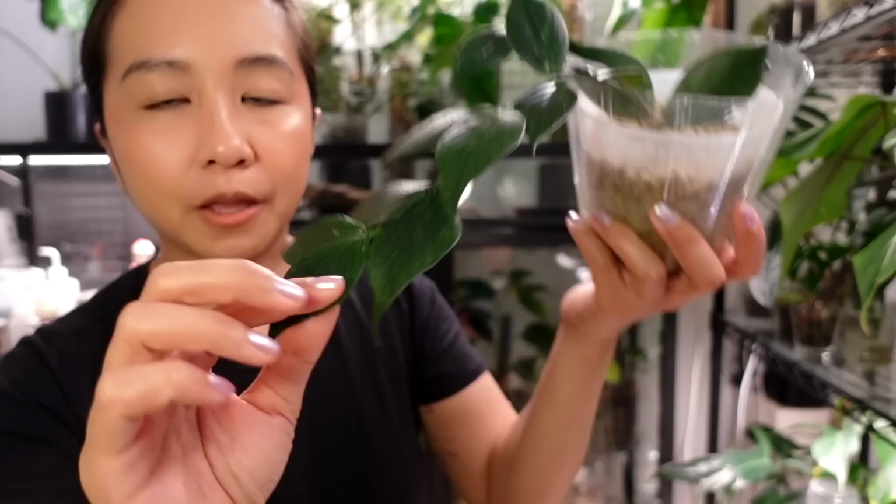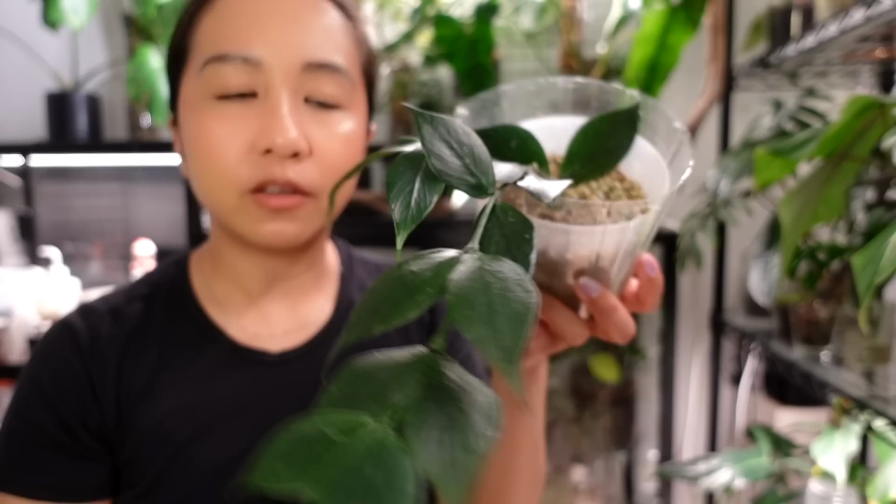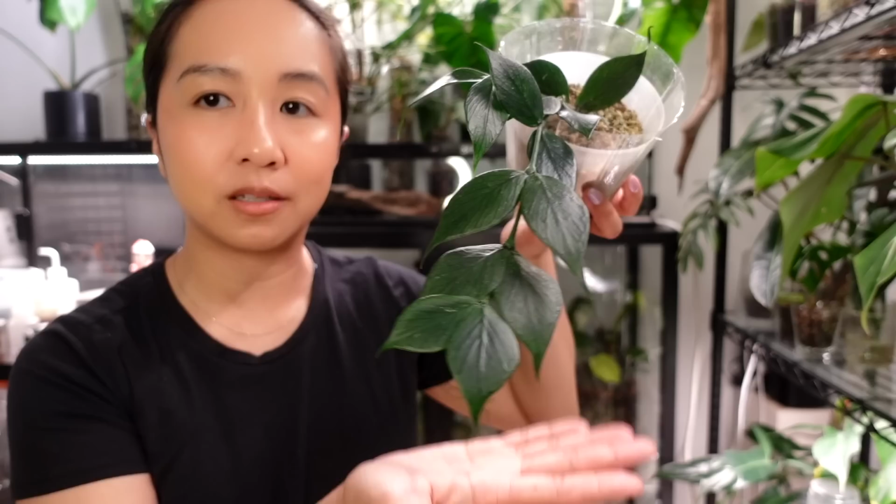The venation is pretty prominent, but super, super delicate and subtle at the same time. It's got these little teeny tiny splashes of silver. And yeah, it's just a really freaking cool hoya. Honestly, I think it's one of the coolest hoyas out there, and it has the nickname the fishtail hoya because it literally looks like a fishtail, and it's just so cool. Of all of the trailing hoyas, I would say that this one is probably my favorite.